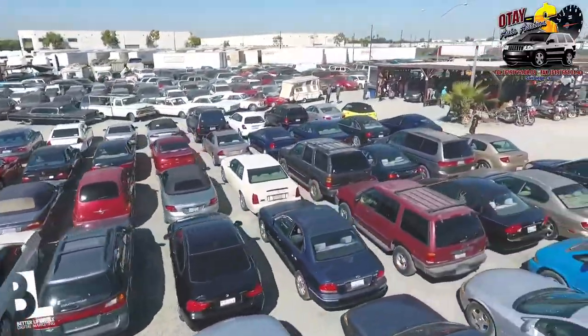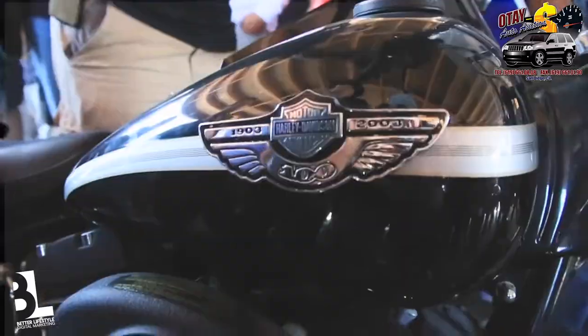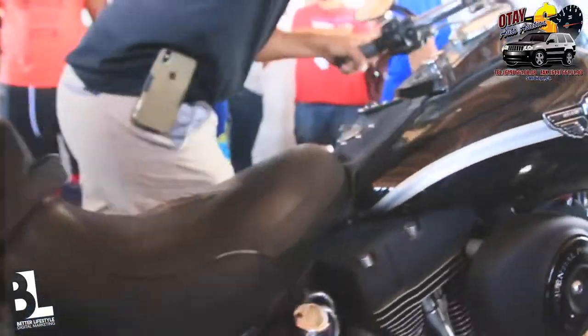That's right. Here at Otay Auto Auctions, we try to have a little bit of everything. We always have a good mix-up. Everything, motorcycles. We had some motorcycles today, some cruisers as well. We had some classics. We had a Plymouth Fury, '64 model, in very nice shape. We had a '64 Ford Falcon wagon, very nice shape as well.